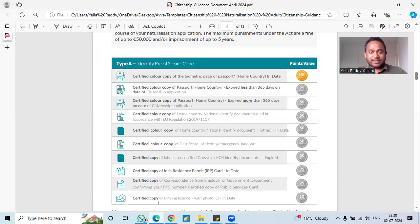You can also submit a driving license. You can also submit a PPS number, but the number of points differ. So based on the documents that you have, you can accumulate and make sure that you get 150 points. But if you're a straightforward applicant, your passport itself will be good. You need not get the entire passport certified. You just need to get the biometric page. The biometric page is nothing but where you have your photo and the details. This certification can be done by peace commissioners, councillors, TDs, and there are other people. But try councillors and peace commissioners. They are the quickest and most available people that you can get access to. You can also go to a solicitor to get the certification done.